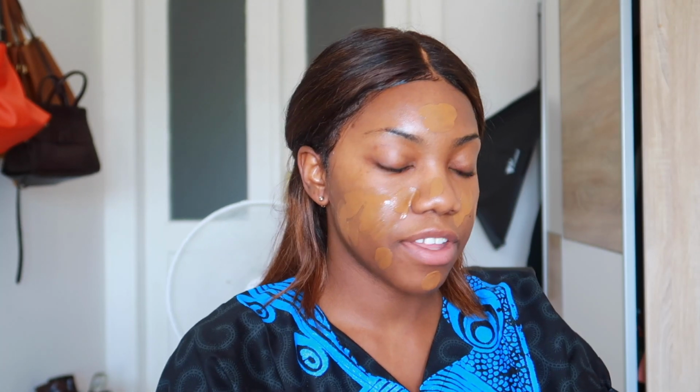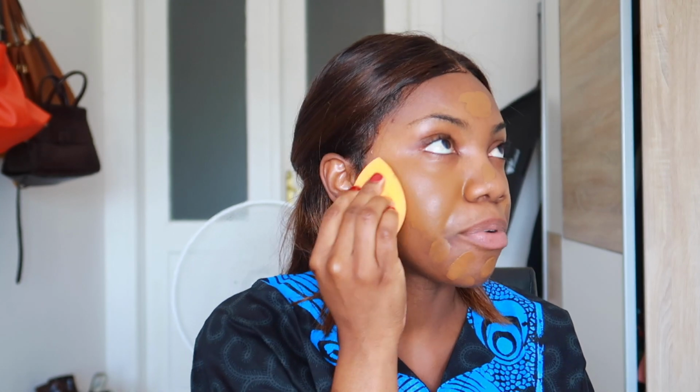The closest shade to my skin tone in this foundation is Mocha. The next shade after this in the warm category was too dark, so I'm going to use my beauty blender, actually my Real Techniques sponge, to blend that out. I find that with this foundation I prefer it with a Real Techniques beauty sponge than actually a brush. So yeah, this is it.